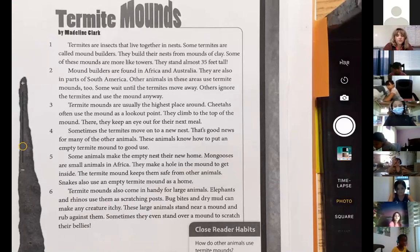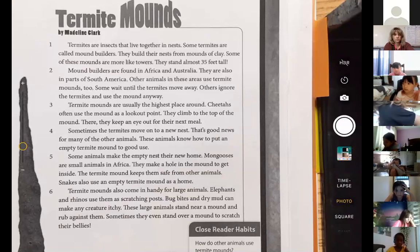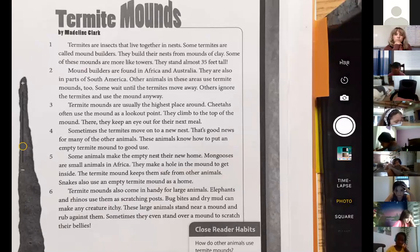Mound builders are found in Africa and Australia. They are also in parts of South America. Other animals in these areas use termite mounds too. Some wait until the termites move away. Others ignore the termites and use the mound anyway.